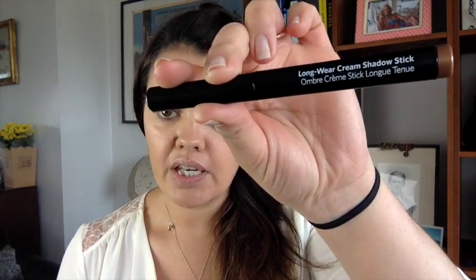These are amazing. This is the Longwear Cream Shadow Stick, and this is in, what colour is this in? Golden Bronze. This is fantastic. The only thing with these products is you have to be quick when you're using them, because they dry really quickly and they are long lasting. They're waterproof, smudge proof, everything. They will last all day, but work quickly with them. So maybe that's a bit of a tip to you.